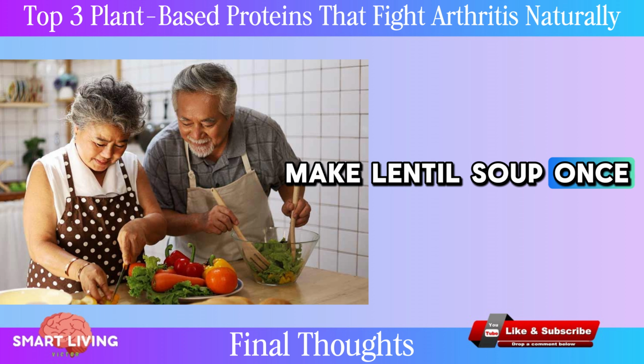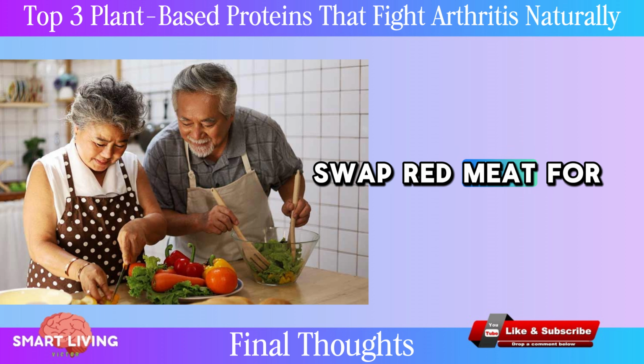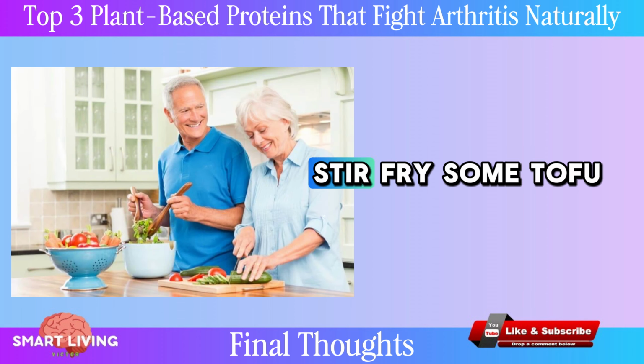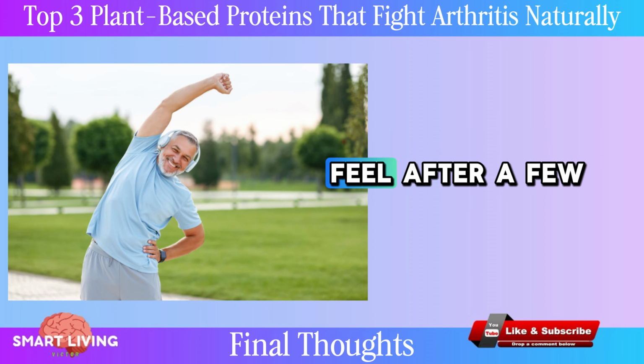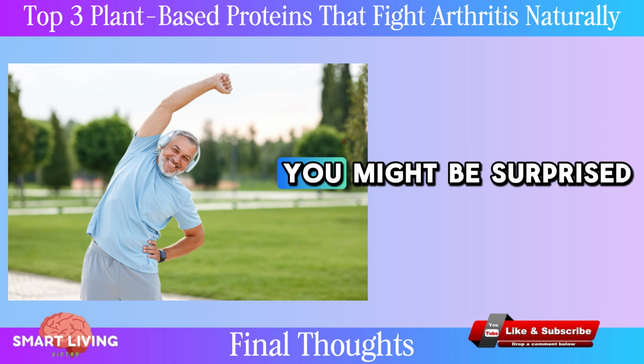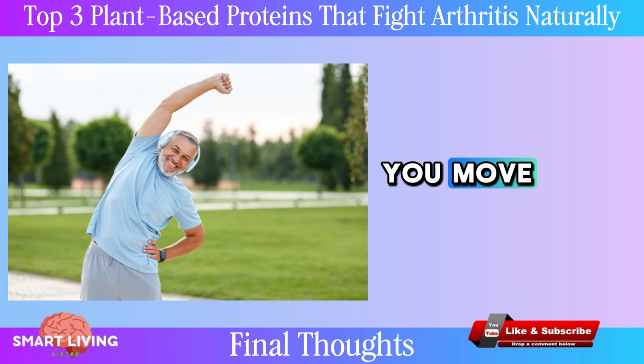Make lentil soup once this week. Swap red meat for chickpeas in a salad. Stir-fry some tofu with your favorite vegetables. Notice how your joints feel after a few days. You might be surprised by how much better you move and how much better you feel.